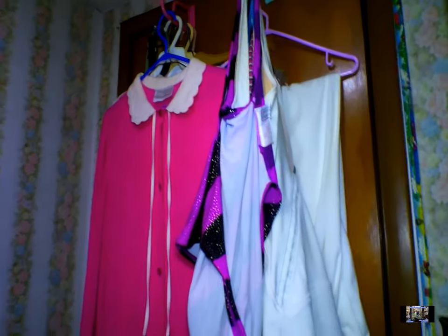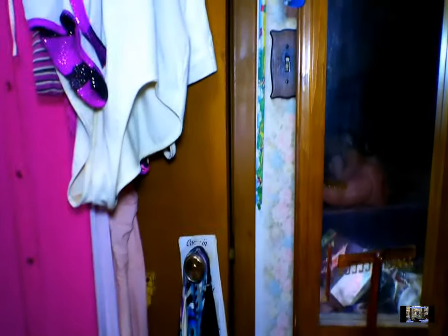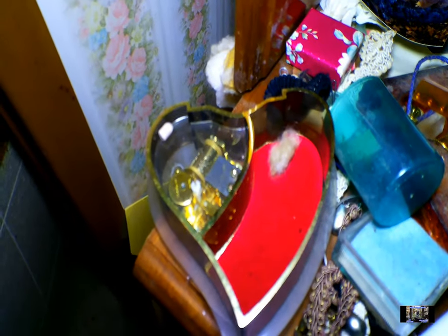Oh, let's look behind this door. She was a little princess too. She might have been really tall. Very cool. Take a peek at that. Music box, put a nice clock in there. Awesome.